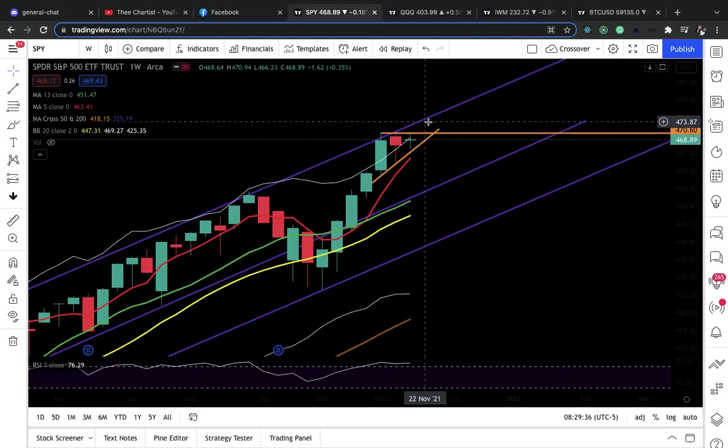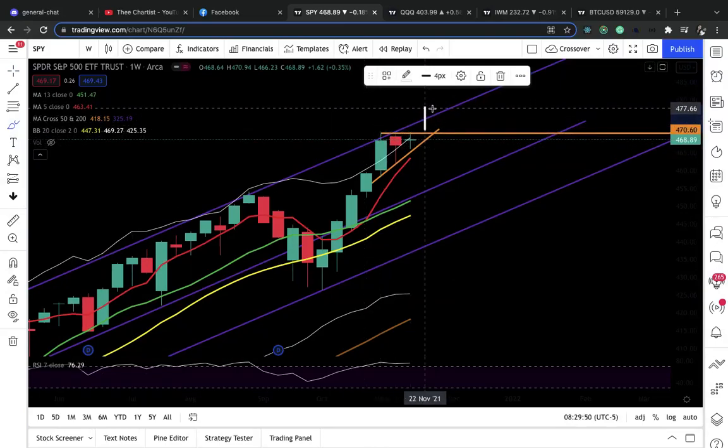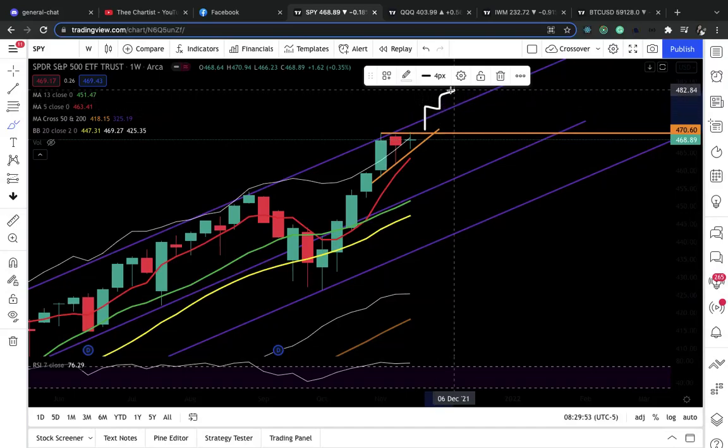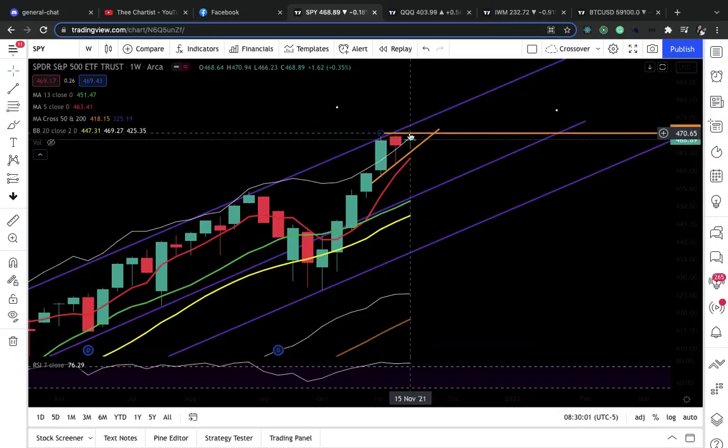If we lose this, my first price target would be around 474. And then we're going to watch if we get a breakout. Of course, because the new week is going to start here, if we get the breakout, we want to see the retest of the breakout before heading up higher. That's very ugly, I know. Okay, guys, that's if we get the breakout of this purple resistance line.